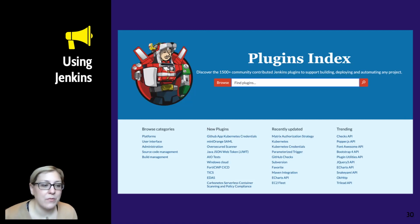But I would encourage you, once you feel comfortable just connecting your code to Jenkins and deploying it via Jenkins, absolutely see if you can make it better. See if you can make it easier to read with a certain plugin that takes care of defining some things for you. The plugins are great. I highly recommend them.